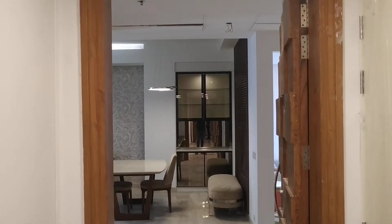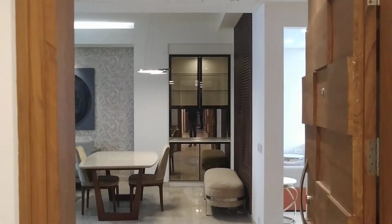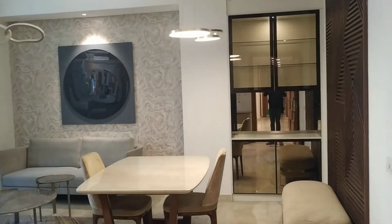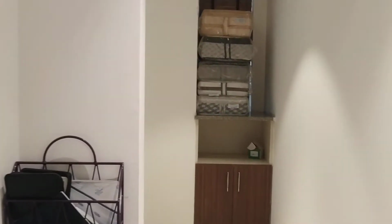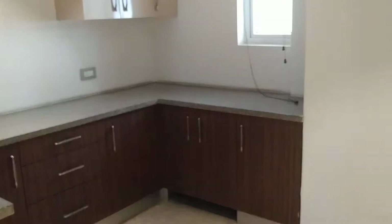That is sector 22 Gurgaon. This is a 2 BHK sample flat. See the entry into the flat, and this is the living and dining in front of me. And this is the kitchen.